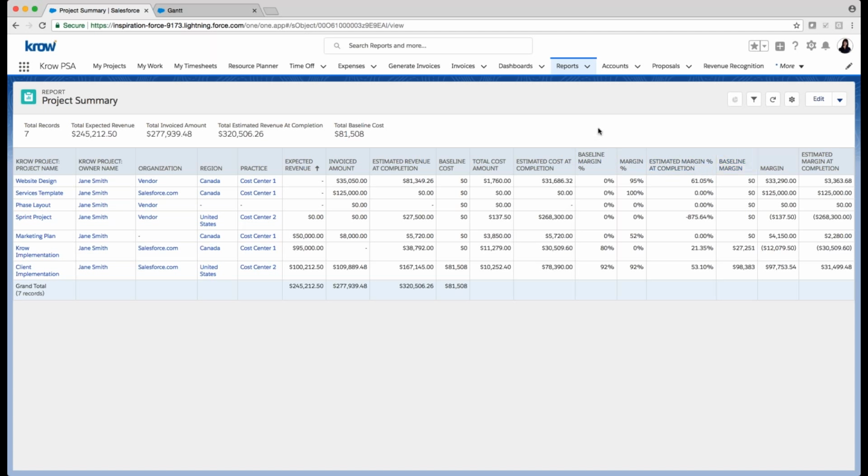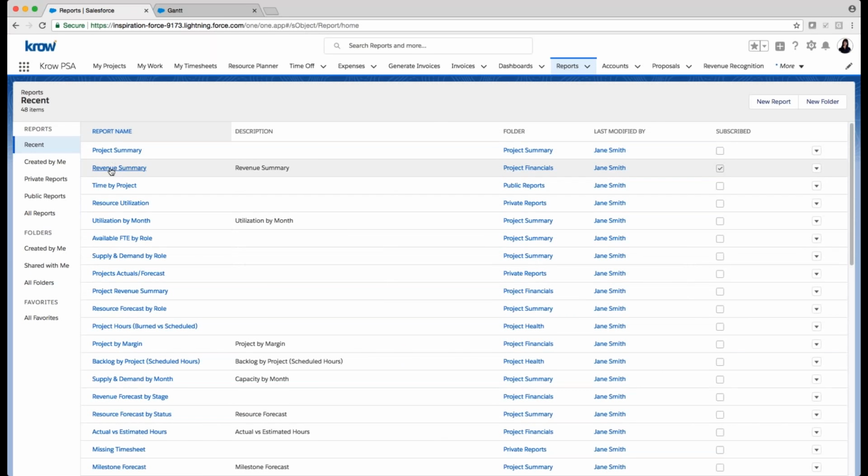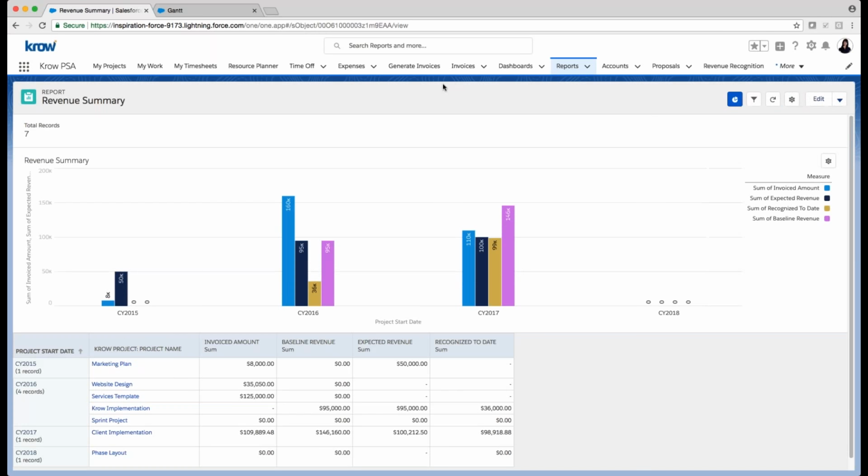So just an immediate quick report into where's all my projects, where are they, any red flags with respect to margin, right? And then I can drill down into that project right from here. So that's an example project summary report. Let's look at revenue summary.